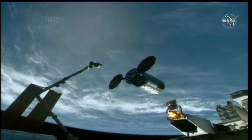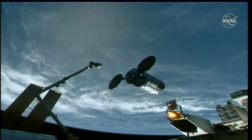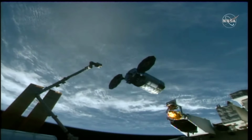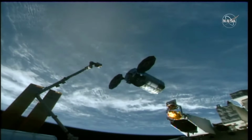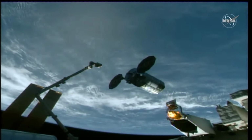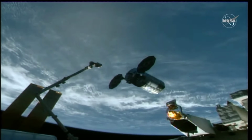Station Houston on 2. Confirm capture point hold for step 8 in 1.102. Station copies. Perform step 8 of 1.102.